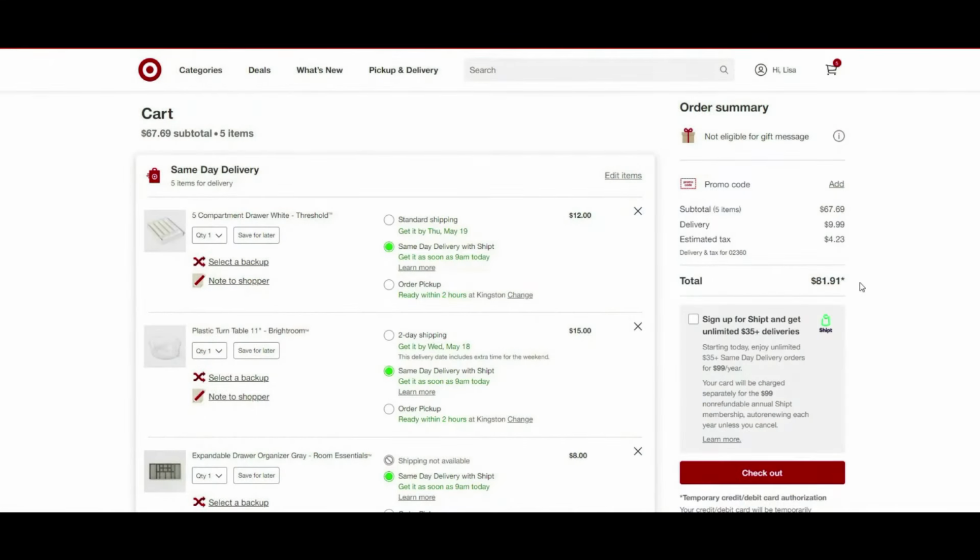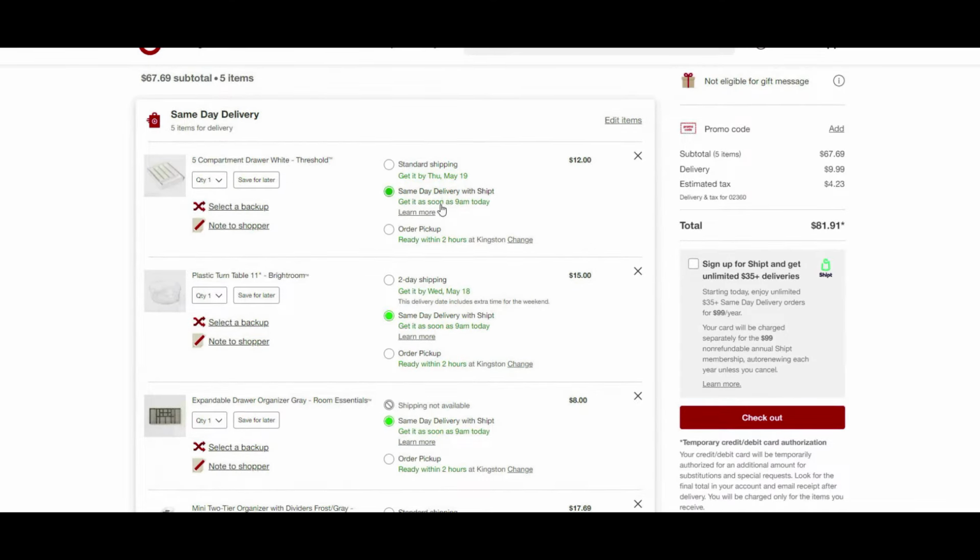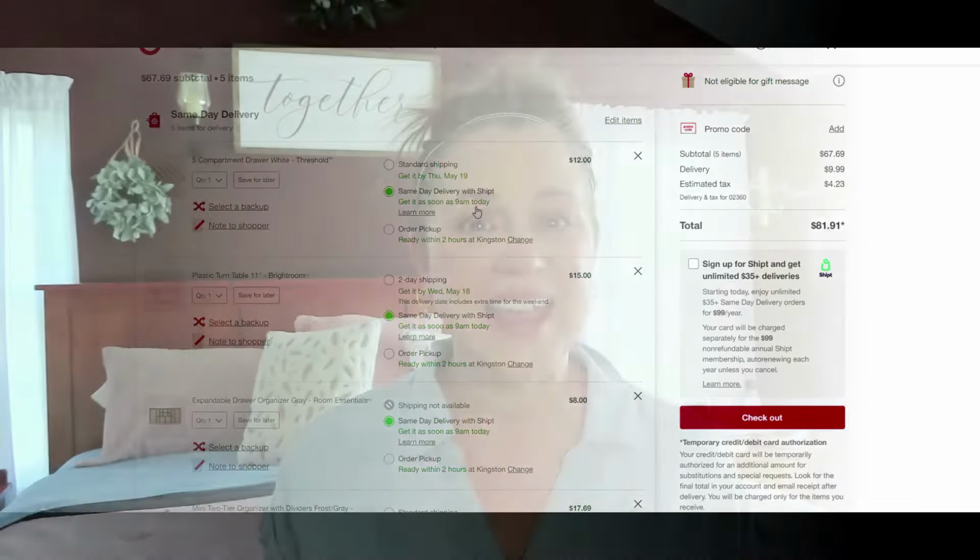If I had to go out and get some organizers, I would have spent about 3 hours just driving to the store, looking around, getting everything, checking out, and driving home. But the beauty of Target is that you can get same-day delivery within a couple hours. So I just went onto the Target website, put my items in my cart, and chose same-day delivery. You can see here, that's one of the options, and it's getting delivered to me in about half an hour.